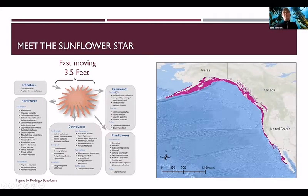So what is the sunflower star and why is it worth talking about? The sunflower star is the largest sea star in the world, and it can grow to be over 3.5 feet across. So not the small intertidal sea stars you see. These guys can be bigger than dinner plates. They can be quite massive. They're also one of the world's fastest moving sea stars. They can grow to have more than 20 arms, up to 26, 27, and are voracious predators.